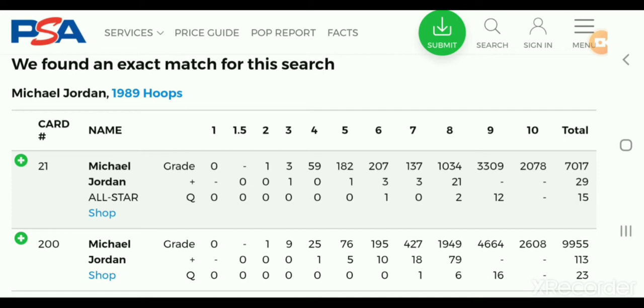Now you're probably asking yourself why his fourth year card and not his rookie card. Well, his rookie card, for me, is out of reach. A PSA 9 just sold for over $67,000. His PSA 10s are selling for over $200,000. His PSA 9 second year card just sold for $5,000, and his third year card is selling for a few thousand dollars as well.